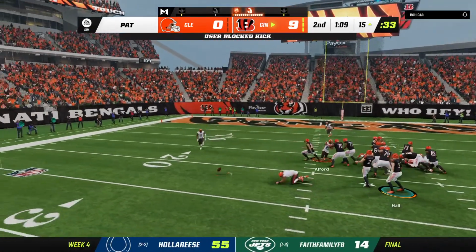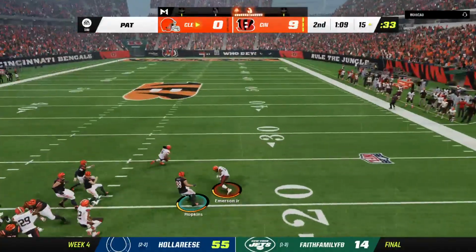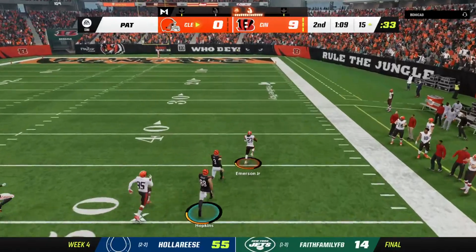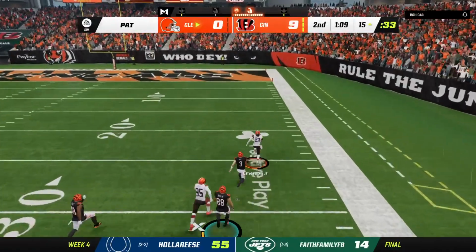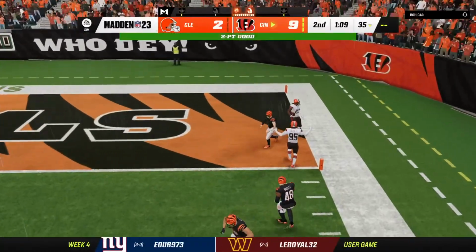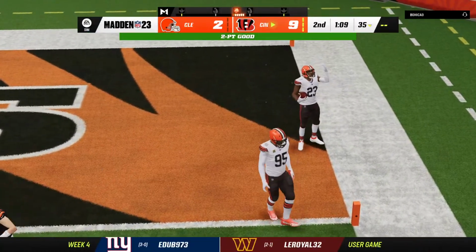Oh, this is blocked. The Browns have it. There he goes, right side. The 30. 10. And all the way into the end zone, and that's 2 points.